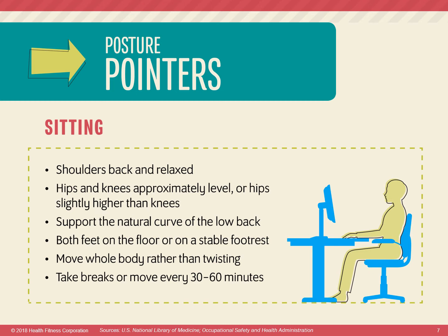Next one, when you're turning, make sure you turn the whole body other than just twisting at the waist. This just allows for more of those core muscles to help support you when you're moving your body.